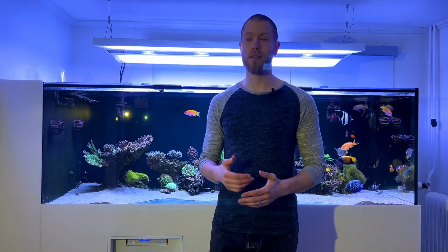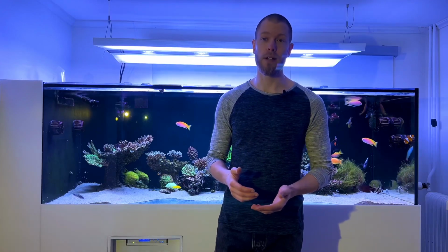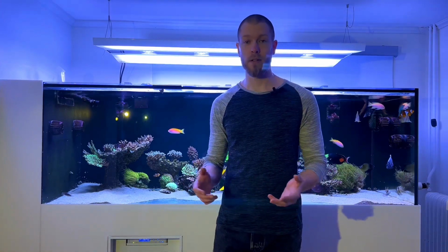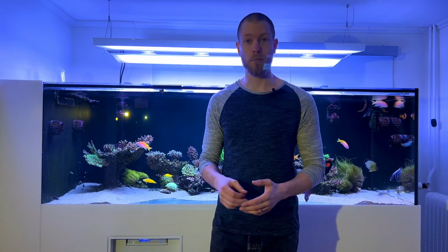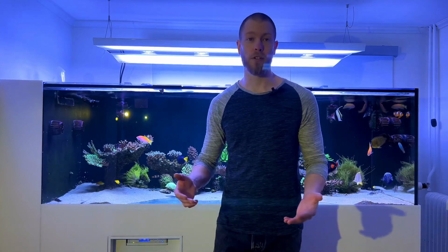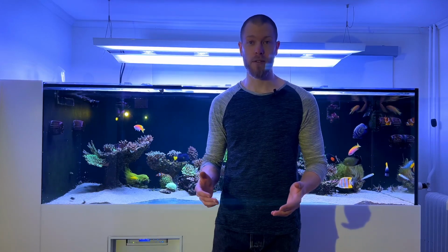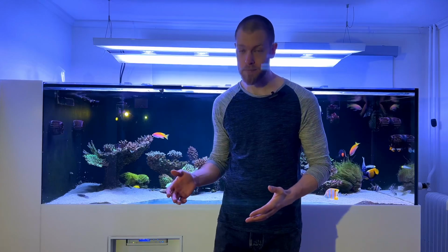And I can see that the sand stays whiter a heck of a lot longer now than it did before. I could do a very thorough clean of it, and it was brown the next day, which was really annoying. So that really goes to show you how important having the proper nutrients is to keep a clean tank.